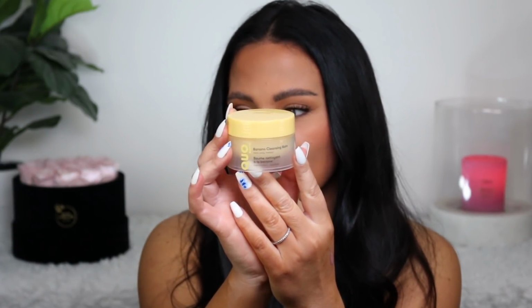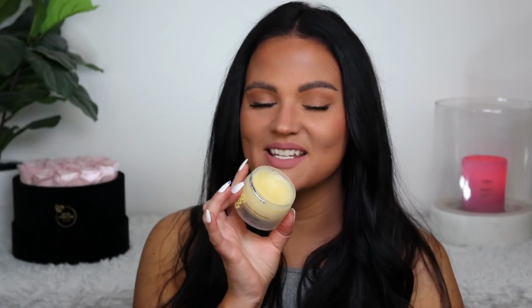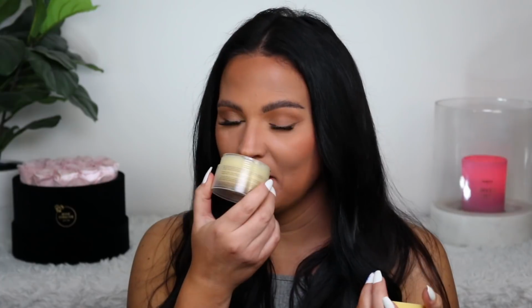I use a cleansing balm prior to going in with my cleanser, so I double cleanse. And this is the first step always when I have makeup on at the end of the night. I go in with the cleansing balm. And I really like this one. It's a banana cleansing balm, but specifically artificial banana, like those banana marshmallows, or if you're familiar with banana scented artificial flavor antibiotics, like when you're a kid and you have banana medicine, this smells like banana medicine, which I really, really like, but I know so many people hate that.